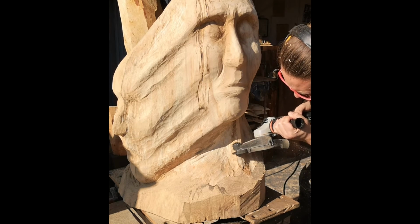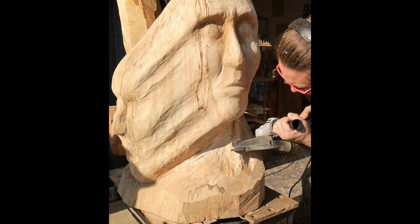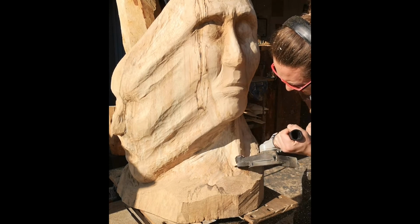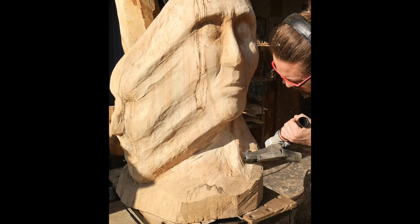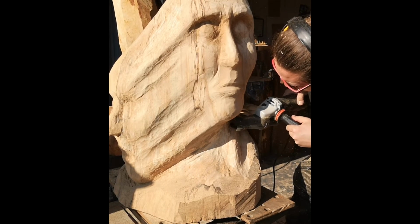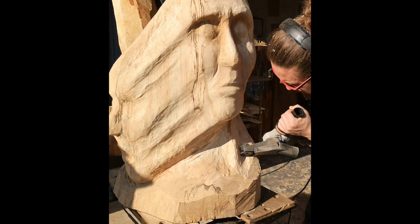So here I'm using the Mini Carver by Arbortech Tools. It's their new model. For me this is just so satisfying. I've fitted the Mini Pro attachment onto this. It's got an interchangeable tip, so this means the removal of material is now super quick. Way quicker than even the industrial tip, which now comes as standard on this model.